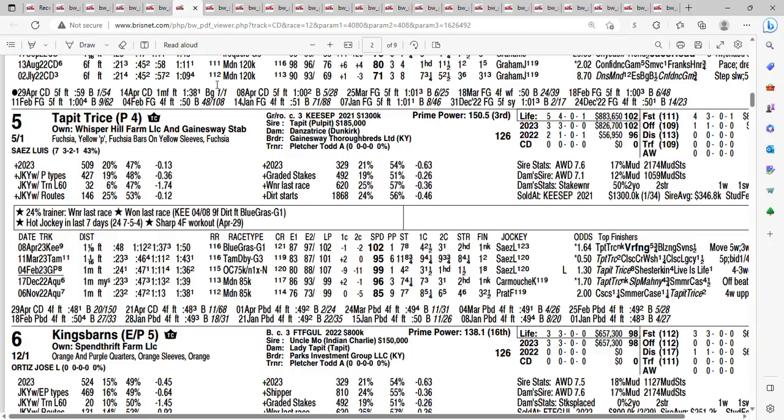He does have a tendency to break kind of slow. You can't break slow in the Kentucky Derby. And not only that, but if you go back and you watch his last few wins, he wants nothing to do with the rail. He's wide in every race. I don't think this horse likes kickback at all. Having the number 5 post position in the 20-horse field, I think it's impossible for him not to get some kickback. He's going to get kickback. But Saez takes him wide every race, if you go back and watch his races. Getting 5-1 on Tapit Trice.